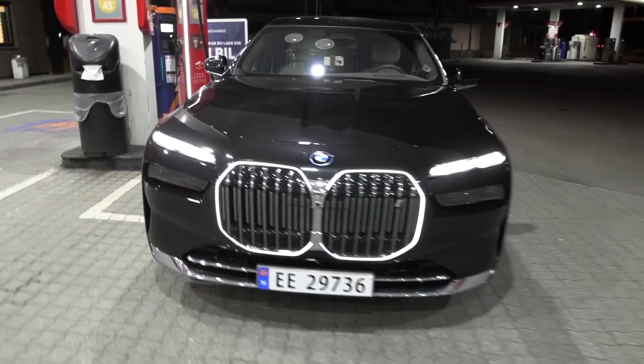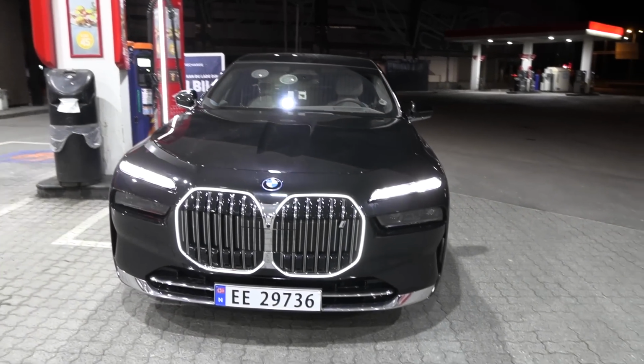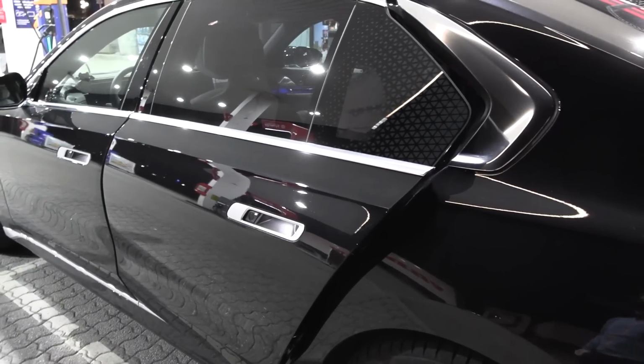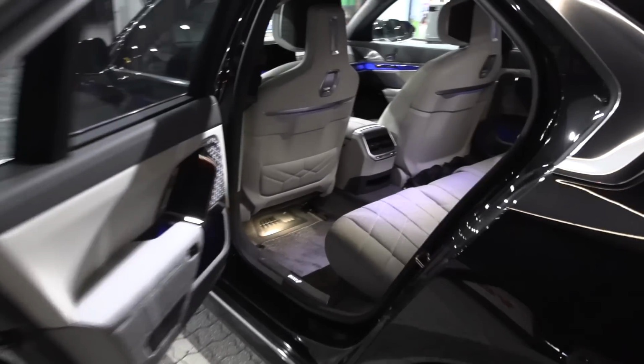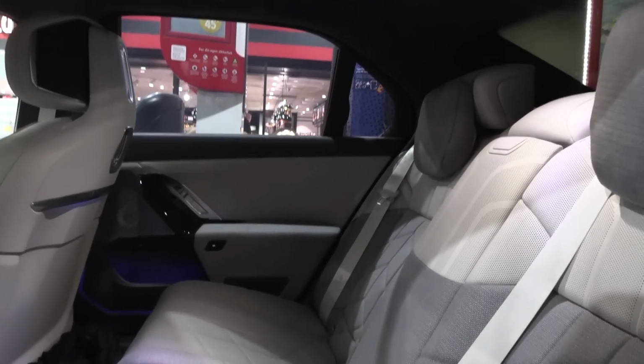But yeah, look at this. Do you like this? How big is your grill? And it's illuminated. Oh yeah, look. This is a proper limousine. All right, James, wait. Oh, it always goes slow. Look at that. Do you like this?